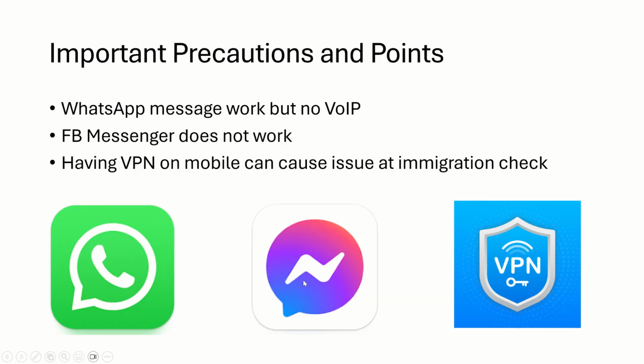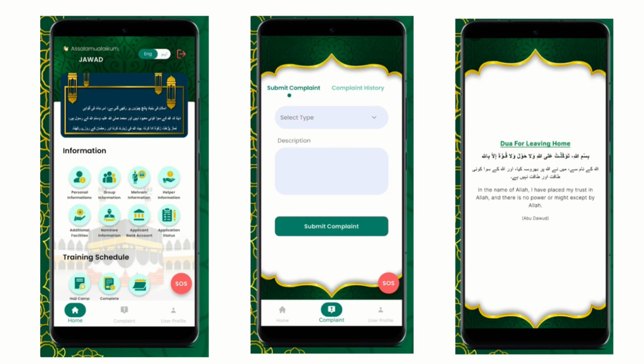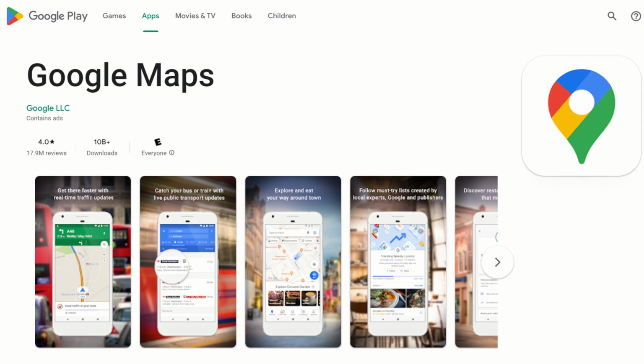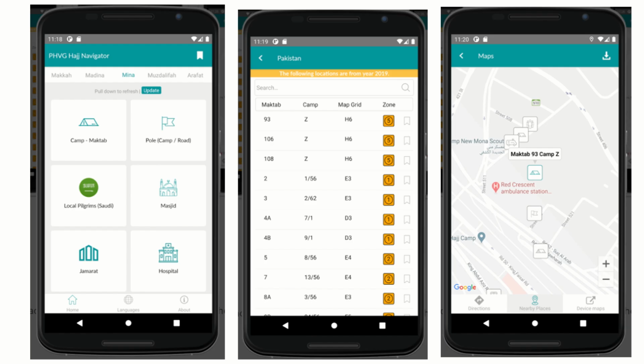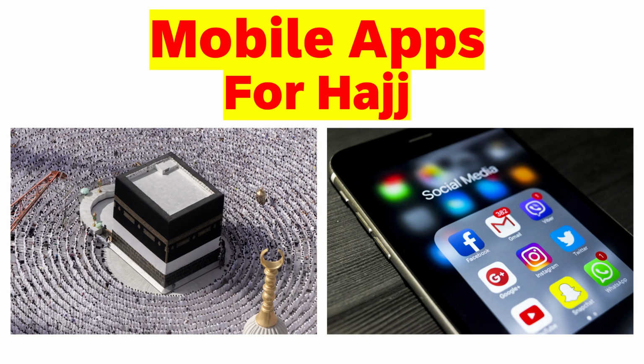The next thing, okay, we already have been to this. So these are the apps which I would recommend you get. Based on your needs and how you are going, get familiar with the apps' usage, and make sure all the adult family members have their own mobiles, because it will make your life easy in case anyone gets lost. And try to save the locations.